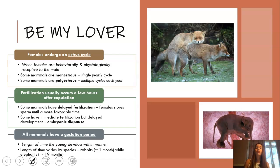Fertilization then, as a result, when a female is undergoing the estrous cycle, as soon as she copulates with the male, usually that occurs within a few hours. However, some can have delayed fertilization where the female actually stores the sperm until a more favorable environmental time. And then some have immediate fertilization, but the development of the embryo is actually delayed, and this is called embryonic diapause.